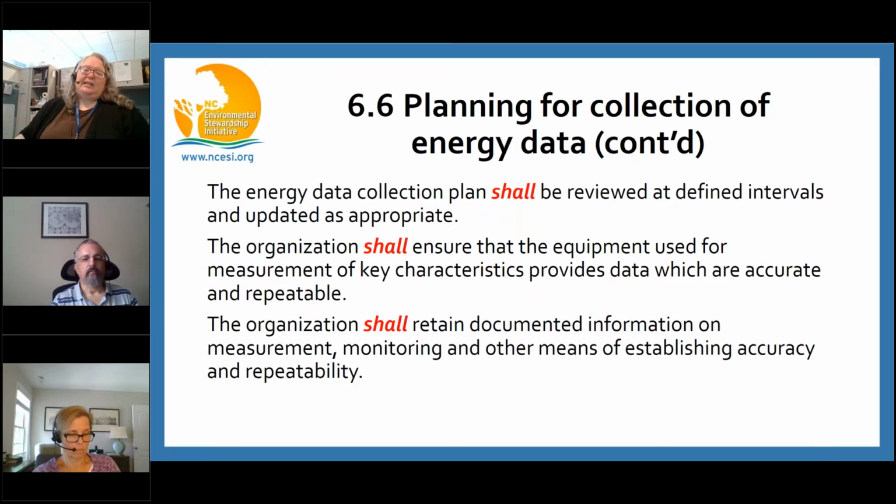So there's a lot of data here, and this is the end of 6.6, and you'll see it didn't say anything about documented information, but you have a bunch of records here in order to demonstrate that you've met each one of these shalls. So even though it doesn't say you have documented information, I would consider each one of these records that it's requiring of you documented information. Okay, so that's the end of planning.